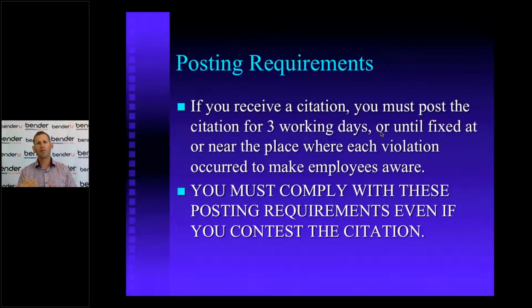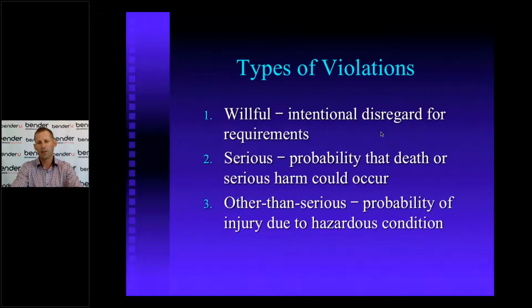The other one is that if you do receive an actual citation, so you do get cited, remember you have your intent to cite, then they'll send over the actual citation with the dollar amount. If you receive that, you have to post the citation for 3 working days or until fixed at or near the place where each violation has occurred to make employees aware. So it does have to be posted. You must comply with these posting requirements, even if you contest the citation. It still has to be posted. And I've only seen that done a handful of times. But it'll be on the paperwork too. It'll tell you what you have to do.